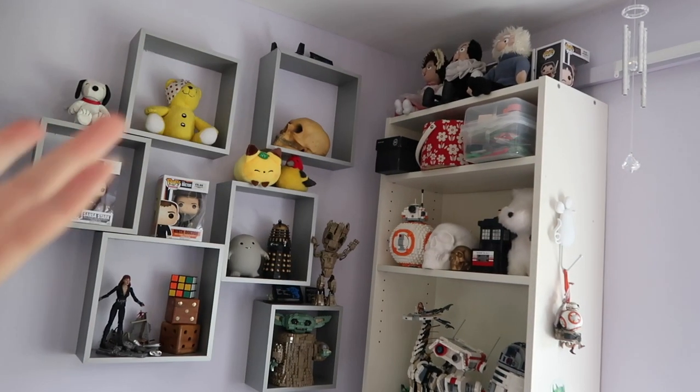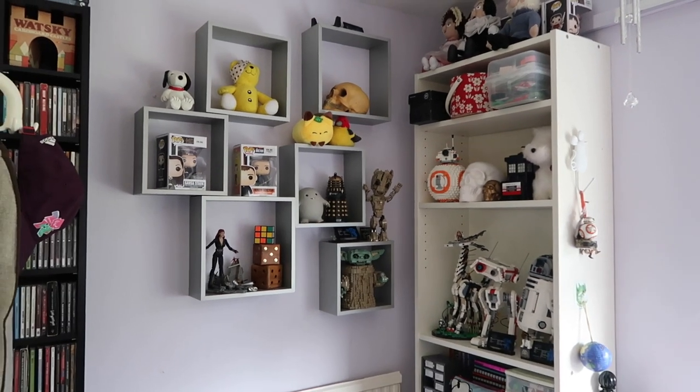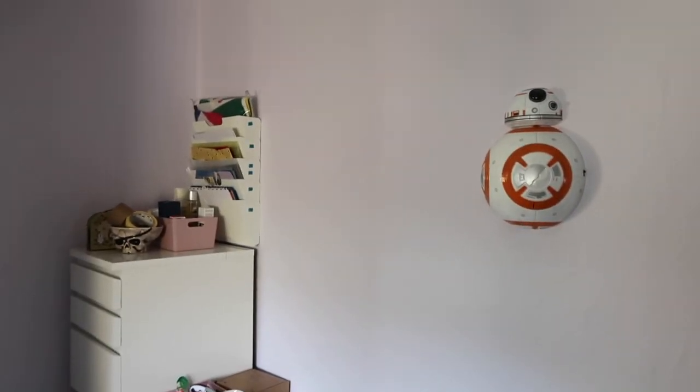Second coat done, all ready to go. I'm happy. Now I get to put everything back. Ta-da! Look at the difference. Still gotta sort out this wall. I have to do it tomorrow.